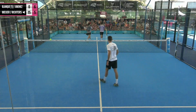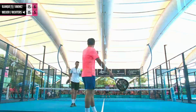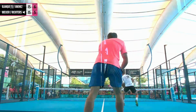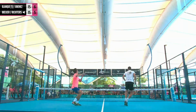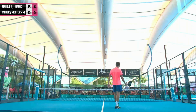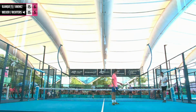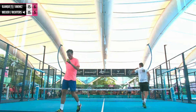Oh, he got right stuck in that corner. Smart thing to do is to lob from an easy ball like that. Oh, and that was another one of those where he had to jump and hit that bandeja, but just hit the net cord. His opponent there was close to the net, which gave him, you know, more chance of an error.